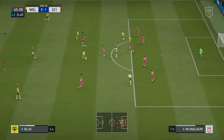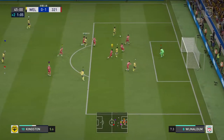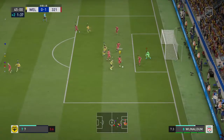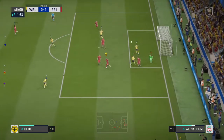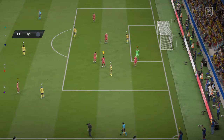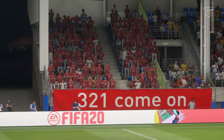Set up to play on the break now, to bring them level. A deep cross. Back post. Well, they have cleared the danger. It was a decent opportunity, I think. And that's half-time. Signalled by the referee, 1-0 the half-time score.